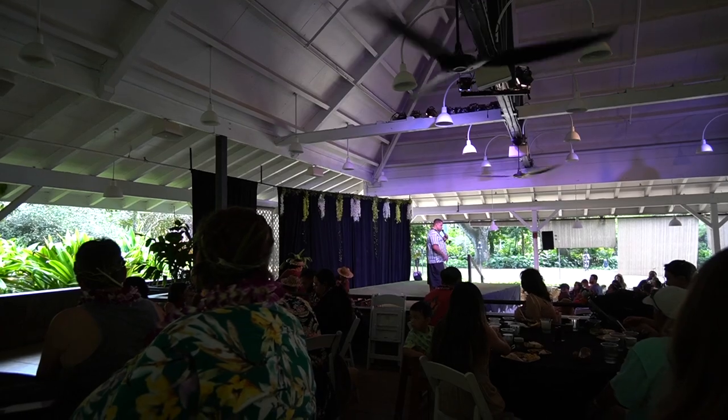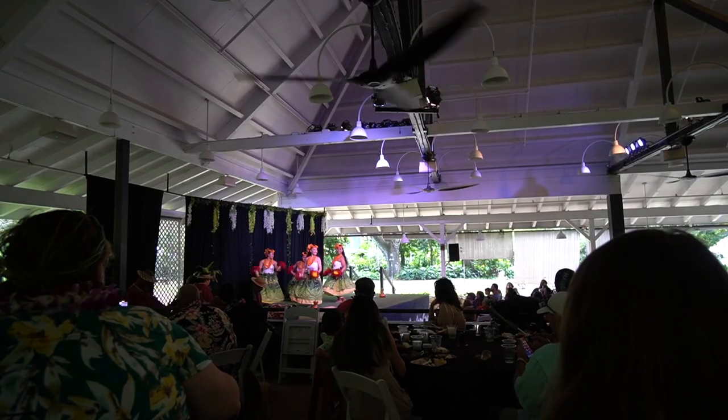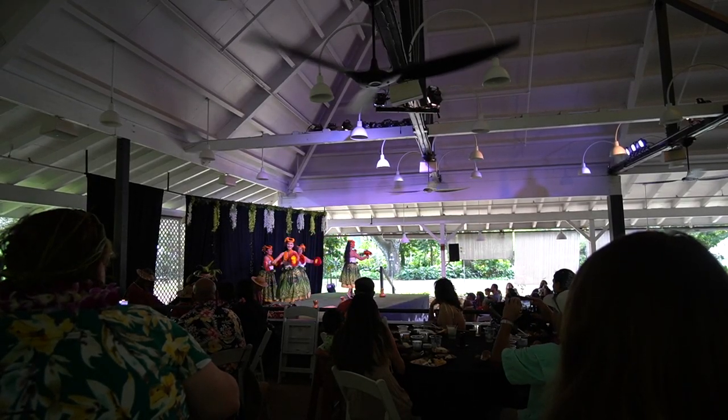Which was used for worshiping the gods. Hula is all told by the motions. The stories are told by the motions in the hands.